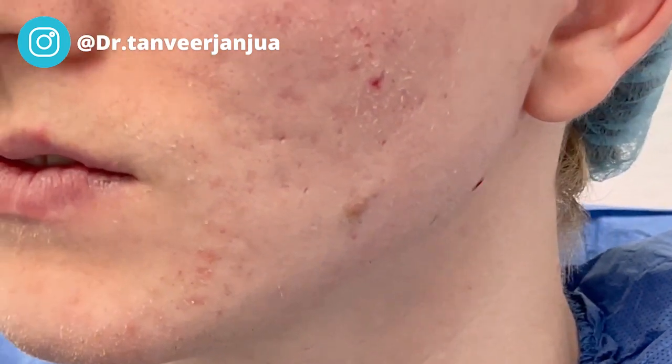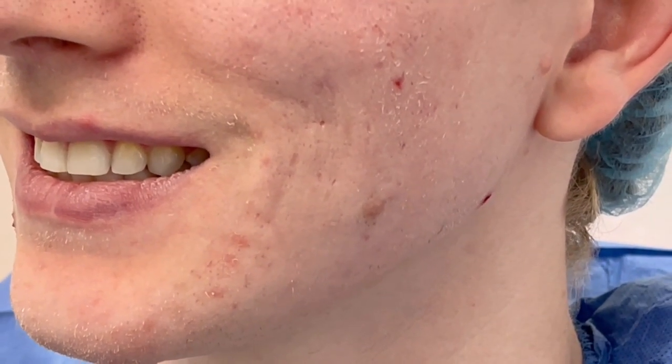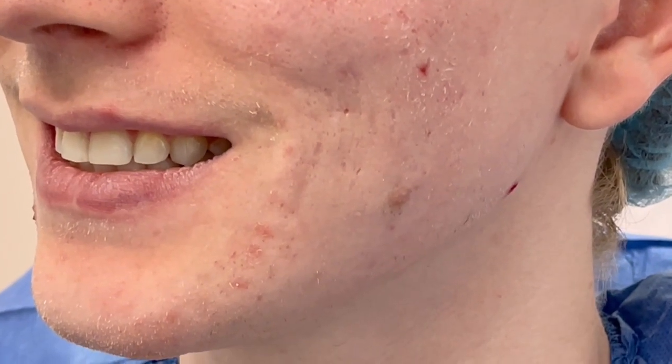So I'm going to have him smile so we can have a good result on this side, and you can see. Fantastic. So I'm sure you're thinking like, there's not much going on, but trust me, in his mind there is, and we gotta do what he wants, not what we want.